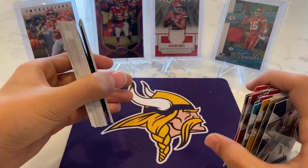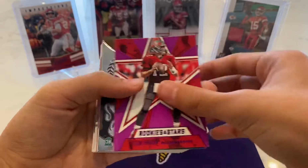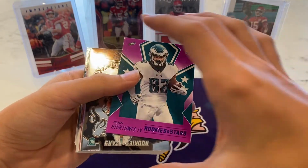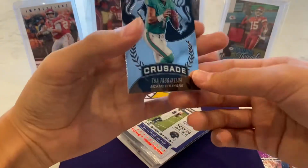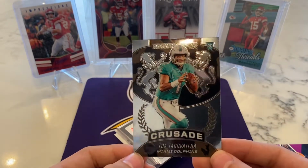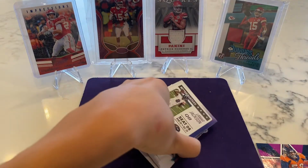Ooh, a purple Brady. That's actually pretty good. In his Bucs uniform. Pretty good. Von Miller, purple. And a John Hightower. Okay, I'll take that all day. Look at that. A Crusade rookie of Tua Tagovailoa. That's a really good card.